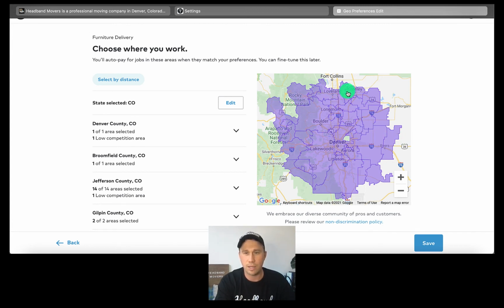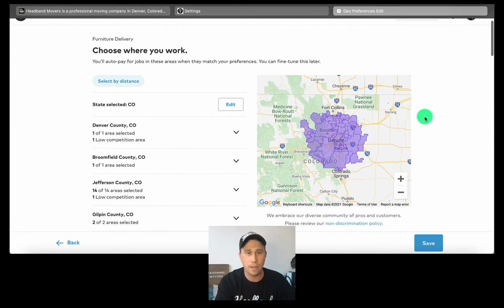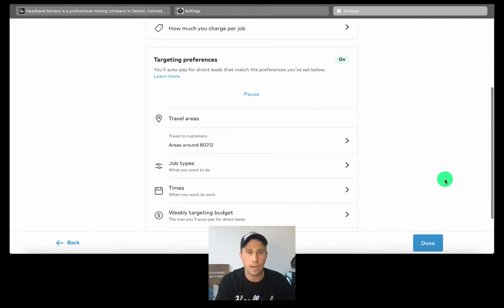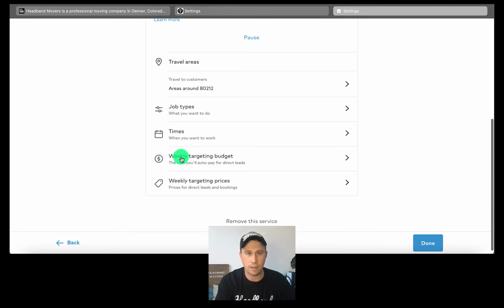I really dig this. I like that I'm not getting leads from Canyon City or Buena Vista. I like that it's centralized in my service area. So you can customize your service area, which is great. I'm going to go back.